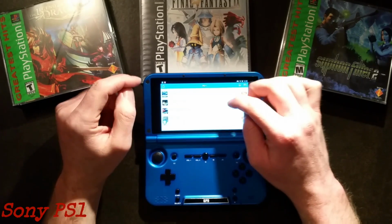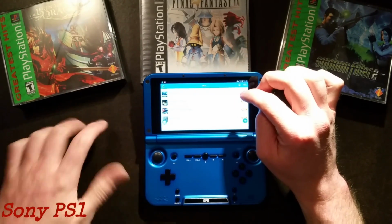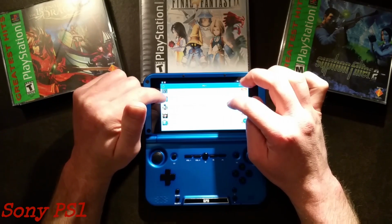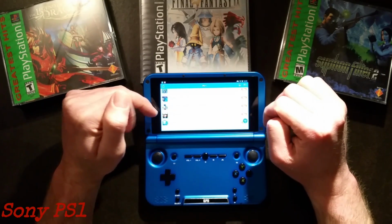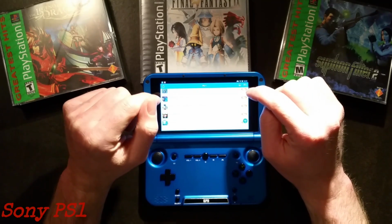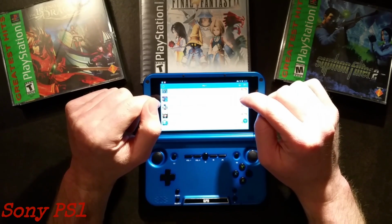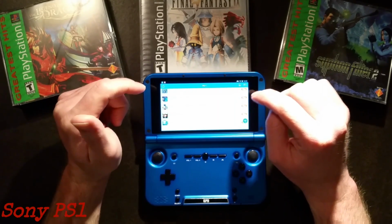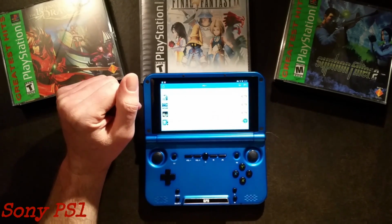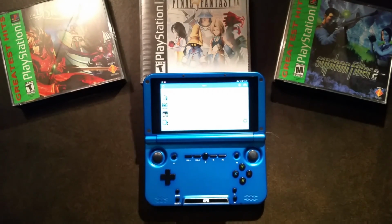Legend of Dragoon's always good. All the Final Fantasies, 7, 8, 9 for the PlayStation are always fun. Fear Effect I started, it was entertaining. Broken Sword, Shadow of the Templars. That one is an interesting click and investigate game that I started. It's interesting, I like it. Crash Bandicoot, of course.